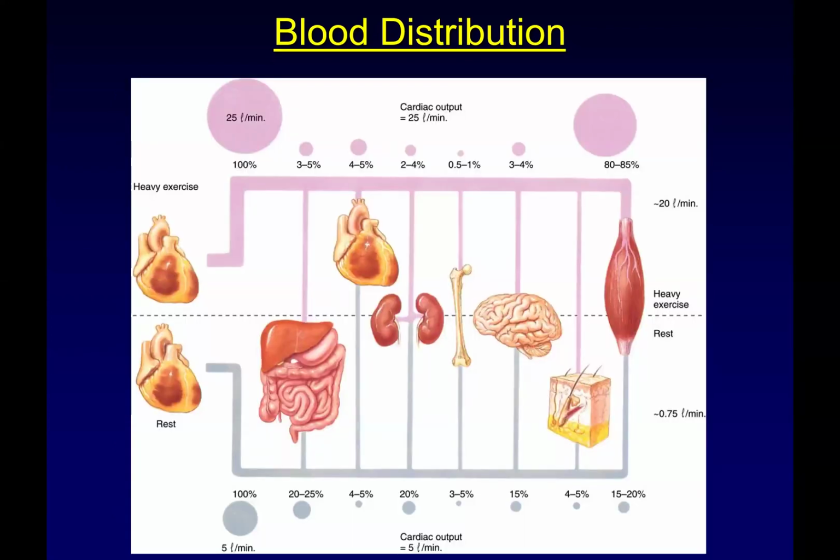Okay. This is a cartoon picture showing basically what we just talked about. You have the rest on the bottom. We have high intensity exercise on the top, and it will show you roughly what's happening with your 25 liters of cardiac output. There's probably about 5 liters of cardiac output down here. And so what you can see, though, is the relative size of the organs on here is going to show you where and in what instances it's going to get a certain amount.